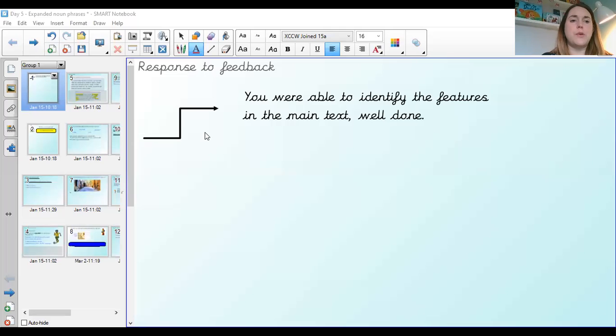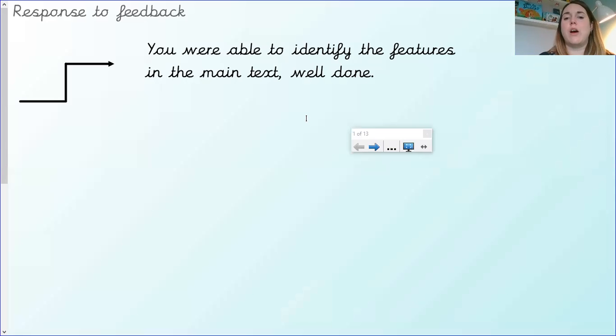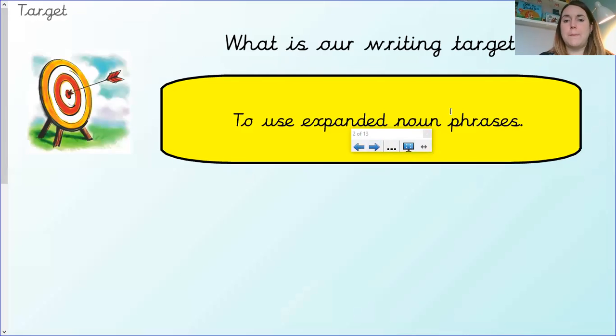Miss Fowler, Mrs Plews and I were really impressed with your English work last week, and in your lesson on Friday you were able to identify the features in the main text, so well done. Hopefully you've remembered that our writing target for this term is to use expanded noun phrases, and we talked quite a lot about that last week.